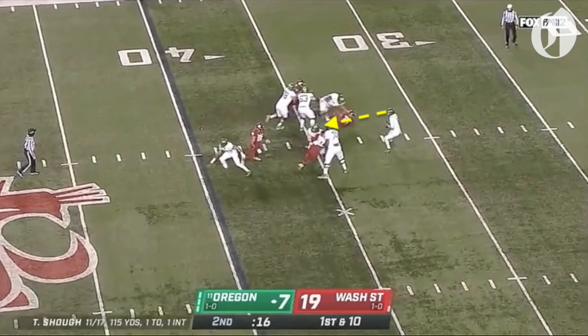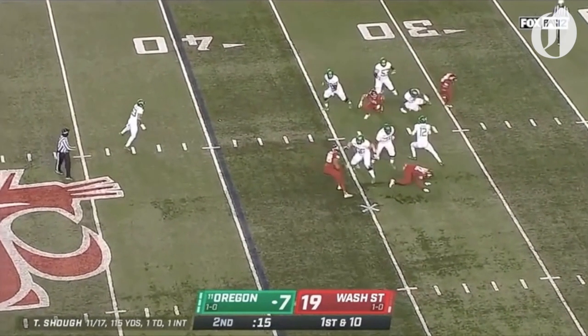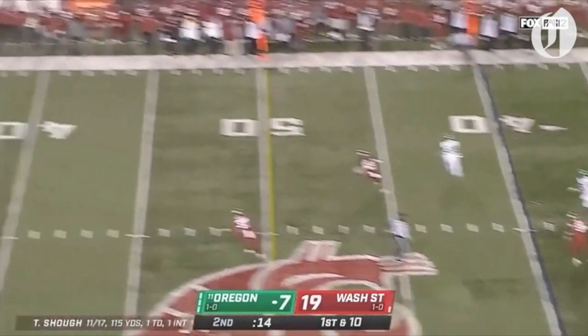Then when he sees Bass block the guy who beat Jones, he recognizes, oh, now I have more time. He looks up, looks downfield, and what does he see? He sees Jalen Red streaking down the sideline, so he lets it fly.